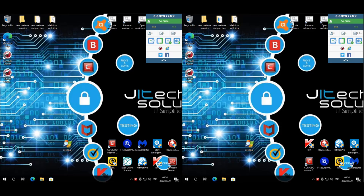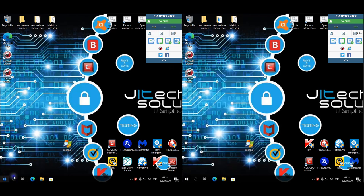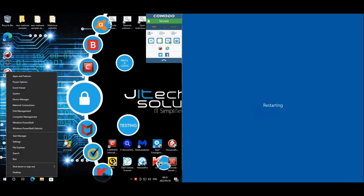Okay guys, so the full scans are completed. I did close them before I started the recording. There was not much that Comodo was able to pick up. I think it was about 33 or 34 on both sides, so not that many. So I'm just going to restart these machines so that we can start the third-party opinion scans and then wrap up this test.